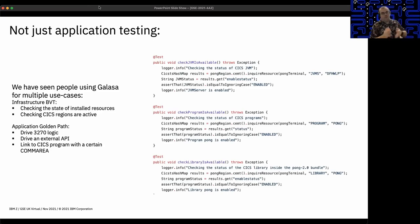So we want to have a chat about some of the ways we've seen Galasa being used, not just by us internally, but by our customers, you guys. So we've seen people use Galasa for doing things like infrastructure basic verification tests. So here's just some examples of some tests that we've written that do a similar type of thing. So the first one, we want to check the status of a JVM.